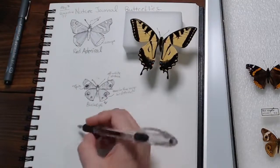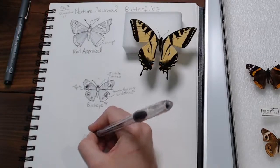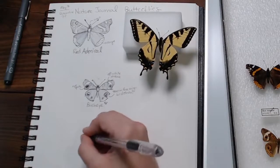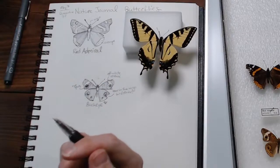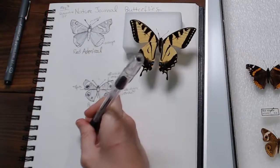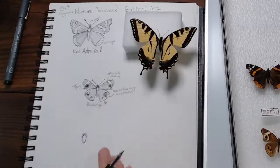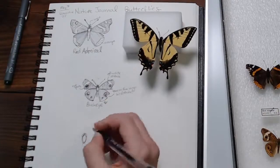So let's put this little fella down here. Make sure I give enough space for it. And I'm going to try and keep with the theme of being to scale with these guys. And I'm not going to try and hold this up to the camera. I'm sorry, just because it's a fragile specimen and I don't want to disturb it more than I have to. So we'll just have to look at it from the angle that you guys are already looking at it. But fortunately, it's a larger butterfly, so that's not going to be quite as terrible as it might have been for one of the other butterflies that we've looked at.